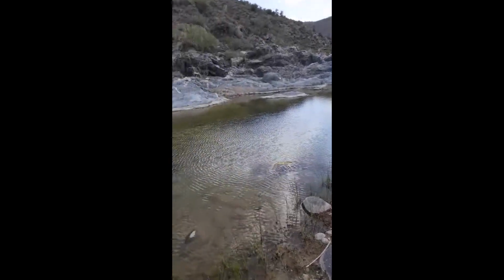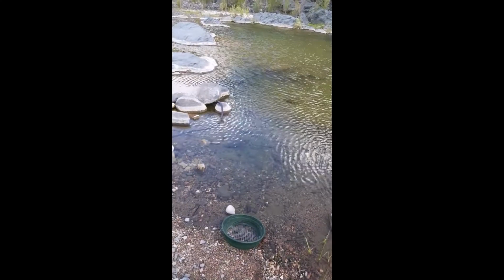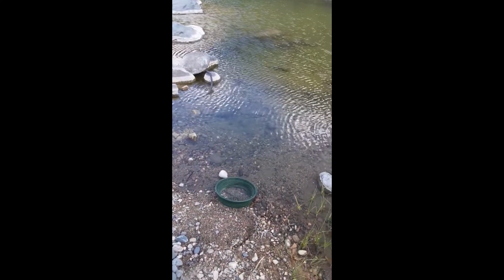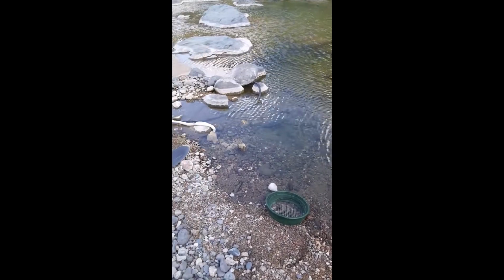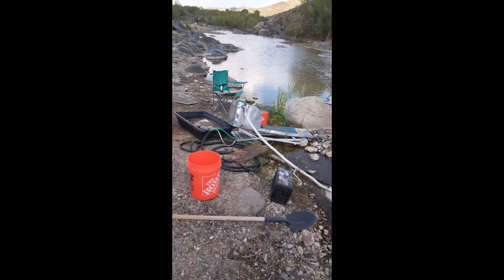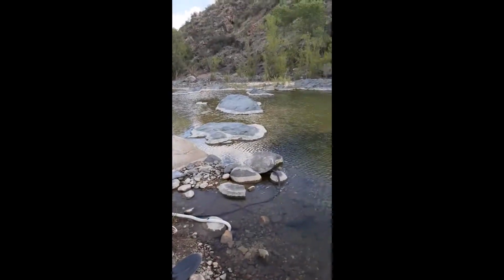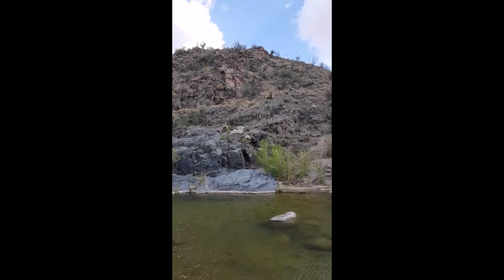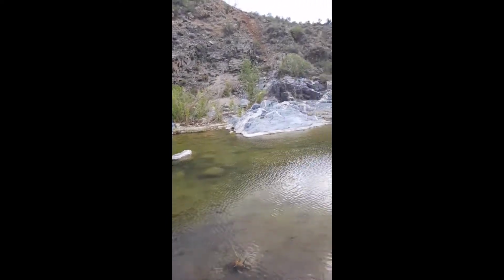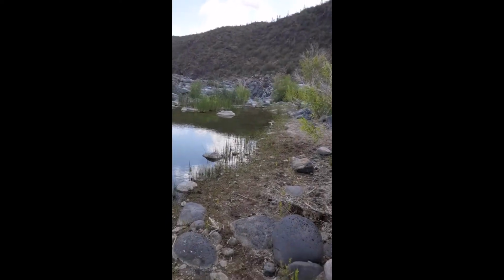I did, in its defense, on my first test pan, believe it or not, find like 5 little flecks of gold. But then I ran 4 buckets through my high banker and I got nothing. So that tells me that this spot is not very productive. Now, if you're just a recreational prospector and you're not trying to do this for a living, this is a great place to come out to.